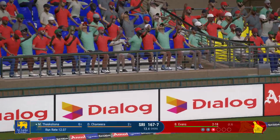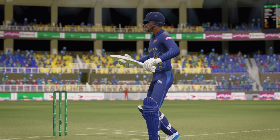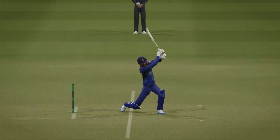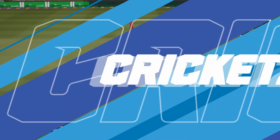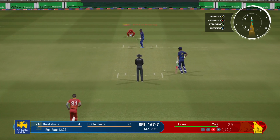That was a boundary the moment the ball left the bat. Can't time that any better. Perfection. That last ball isn't something you want a repeat of. You don't want to be giving away easy runs.